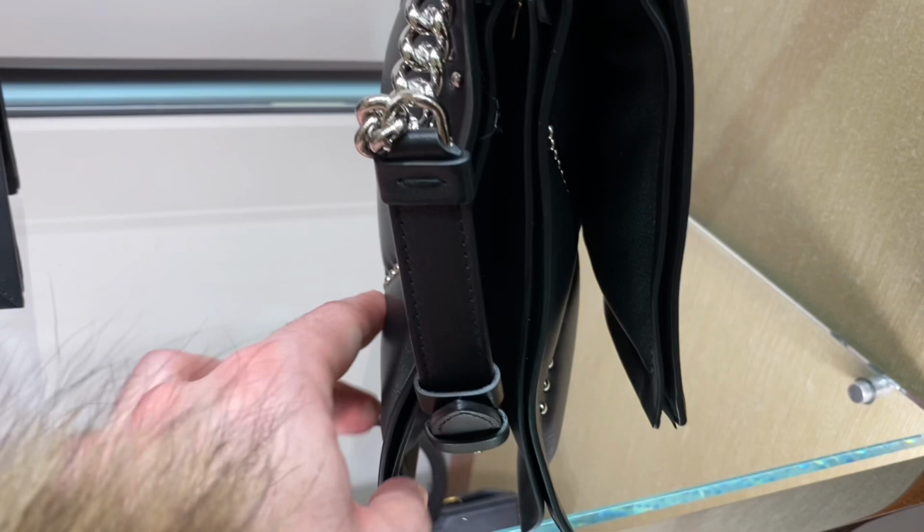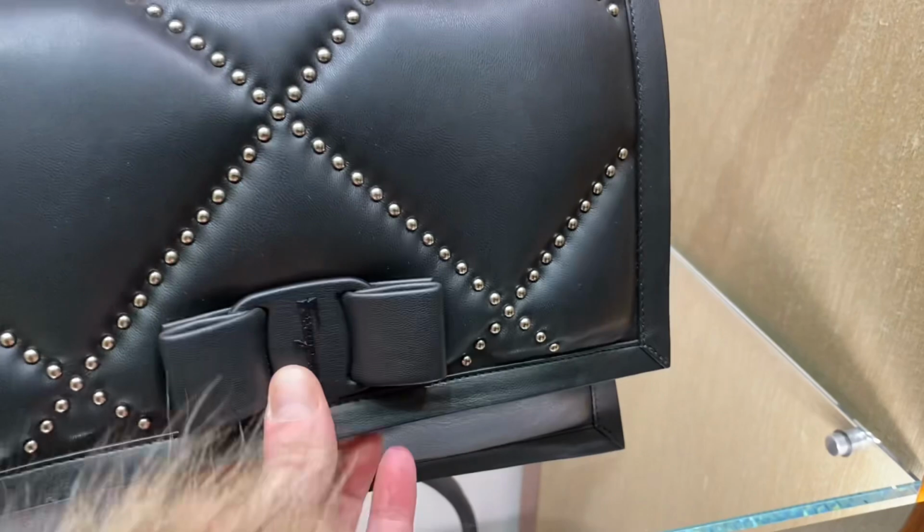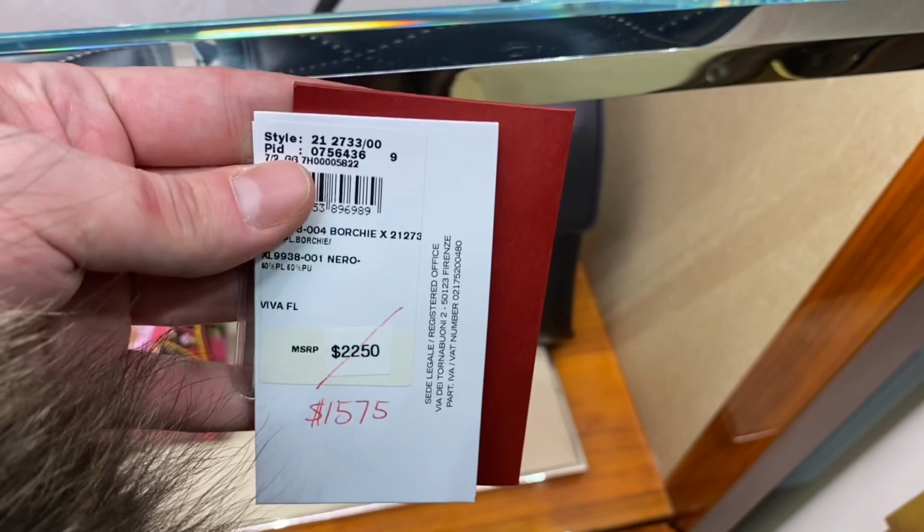It kind of reminds me of an outlet bag I've seen before from another brand. But they could be just ripping off Salvatore Ferragamo, and to be all honest, you know what I mean? But other than the really hideous design of the bag, $1,575 on sale, the bag was beautiful.